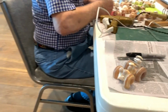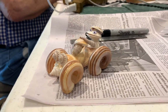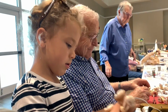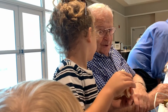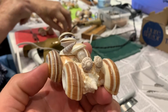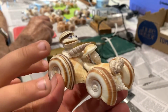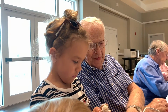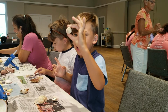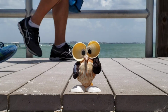Yeah, look, it's like a race car. Yep, the little racer. You can pick it up. That's called a ram's horn. The wheel. Spiky wheels. I'm building a motorcycle. Now, I need to glue these two together.